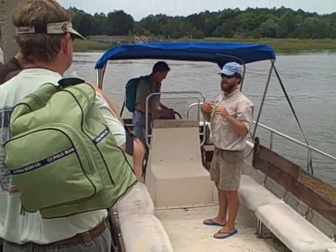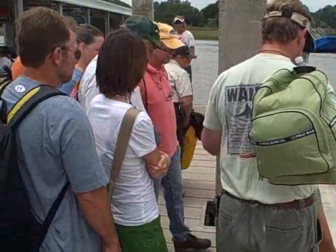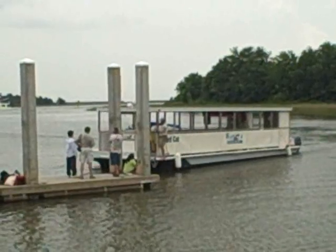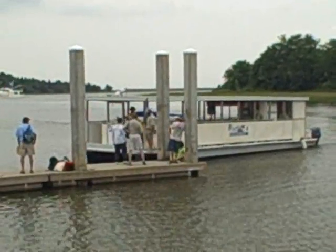Alright, we can go ahead and take 8 more so we can balance the load out. Twice a year in the spring and fall, the Sewee Visitor and Environmental Center offers these lighthouse trips. The cost is $35 per person, and you need to call ahead to reserve a spot.